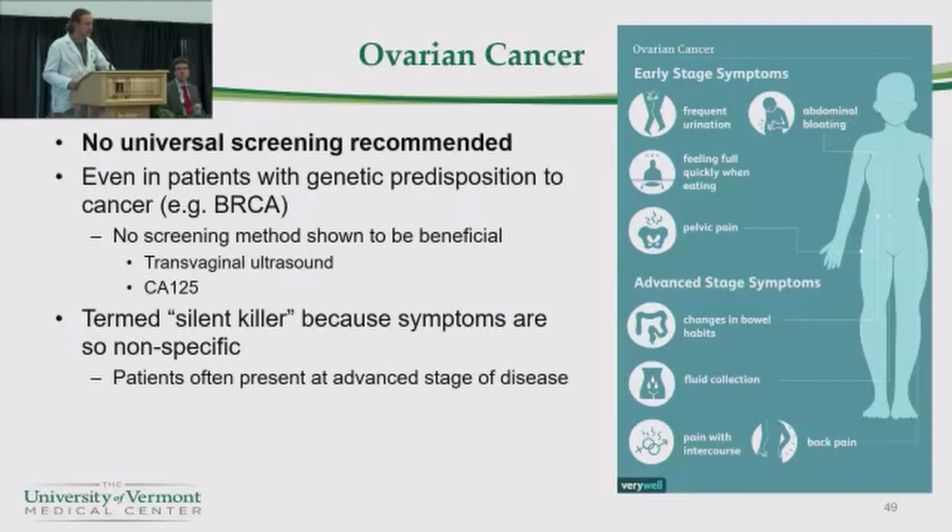So primarily the things that we spent the most time looking at are transvaginal ultrasounds to look at the ovaries, or getting a CA-125 level, which is the best tumor marker that we have for ovarian cancer currently. Neither one of these, even in a high-risk population like women who have a BRCA mutation, has been shown to be beneficial as far as overall survival or diagnosing the cancer earlier, unfortunately, which is really challenging, especially for folks who are in those high-risk populations.